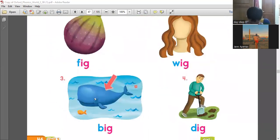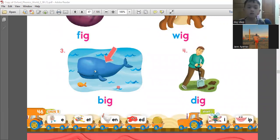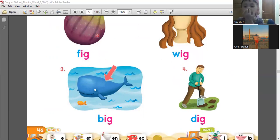Okay, now I want you to read these words that have the sound of ig. Okay, so you say fig. Yeah, can you read it? Fig. Again, fig. Wig. Number two. Okay, wig. Next is big. Big. Dig. Okay, one more time. What's number one? Big. Okay, two, three, four. Yes, very good. So we have there all the words that have the ig sound, ig, ig, ig.